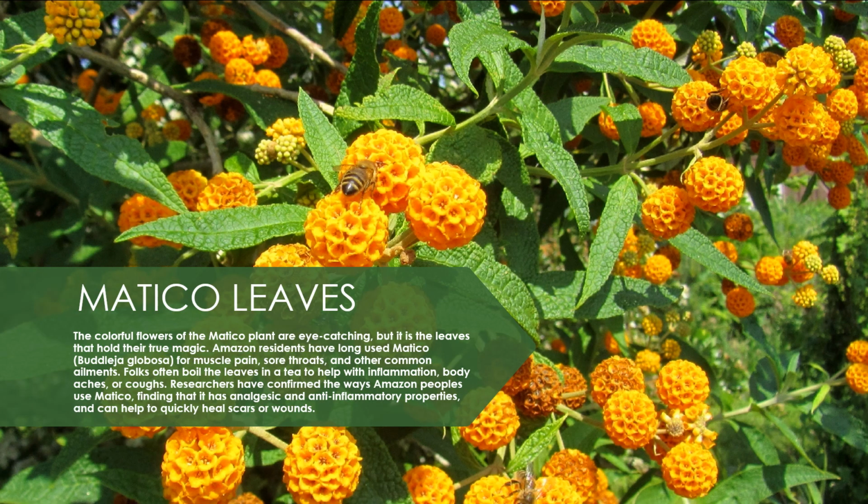Let's discuss MATICO leaves. The colorful flowers of the MATICO plant are eye-catching, but it's the leaves that hold their true benefit. Amazon residents have long used MATICO for muscle pain, sore throats, and other common ailments. Folks often boil the leaves in a tea to help with inflammation, body aches, or coughs.